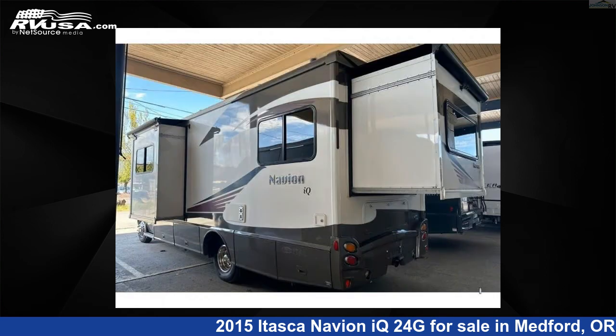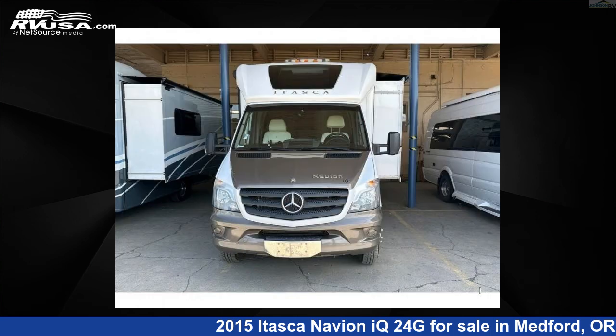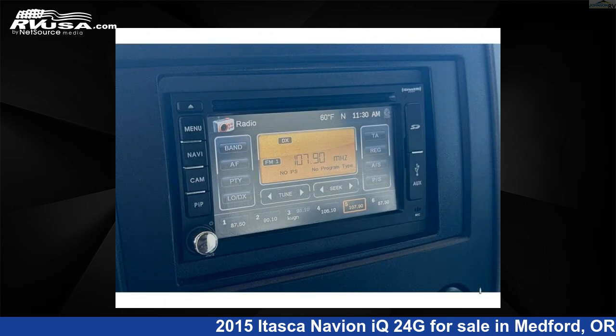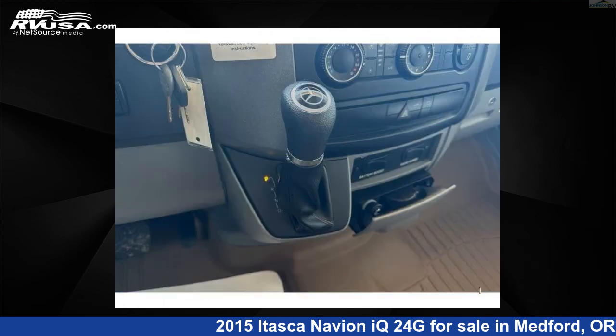This used Itasca is 25 feet 0 inches in length and features sleeps 5, Slideout, and 31 gallons fresh water capacity. The floor plan layout of this Class C features bunk over cab. This 2015 Itasca Navion IQ24G is built on a Sprinter chassis.